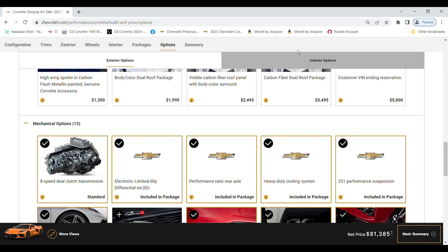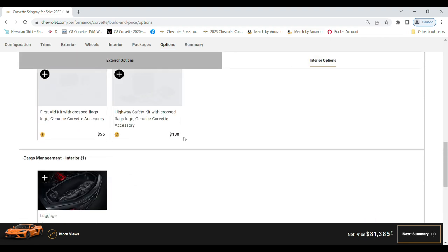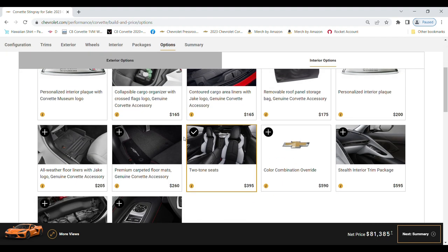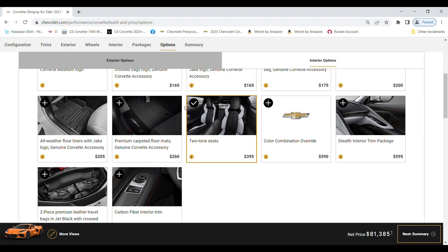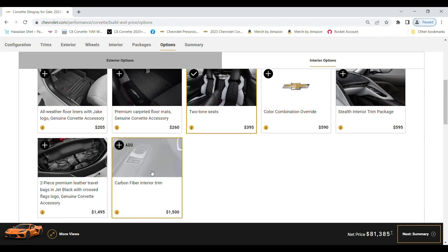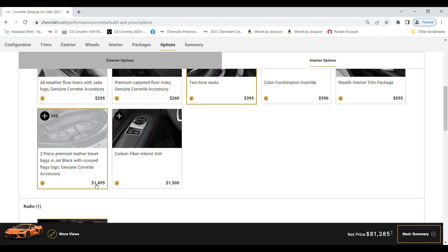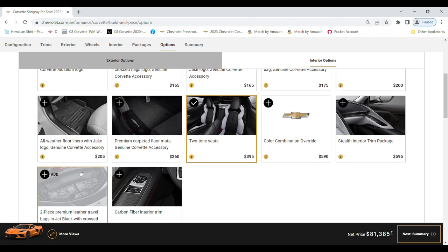Then if you go over here to interior options up here at the top, this is where you're gonna find your two-tone seats. Right here is your two-tone seats, okay? Your stealth interior package for $595, which darkens all the aluminum inside. Your carbon fiber interior trim is here. And you can get a $1,500 suitcase package. Okay, travel bags for $1,500 if you like that.